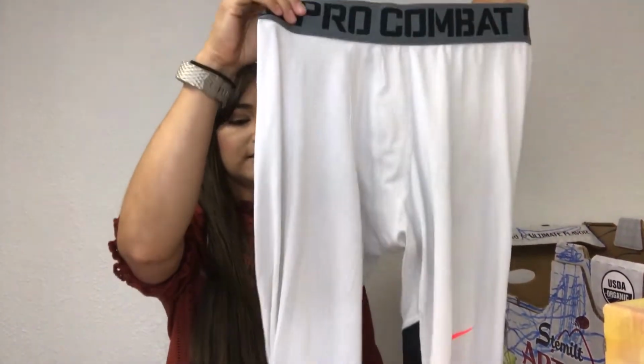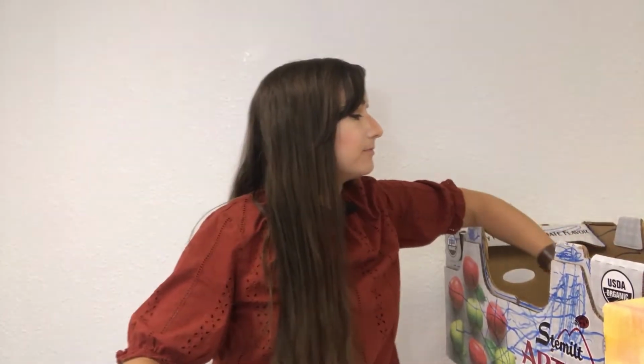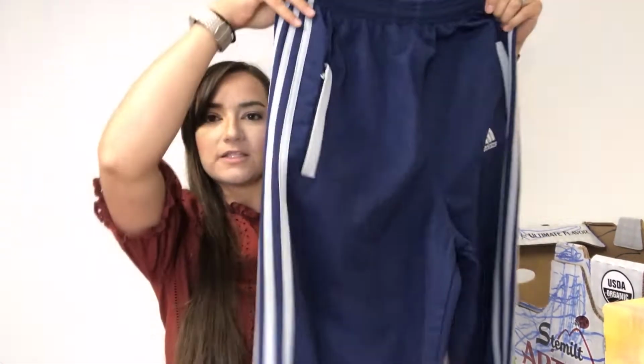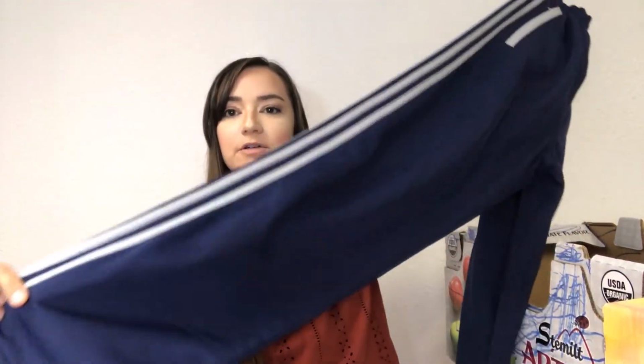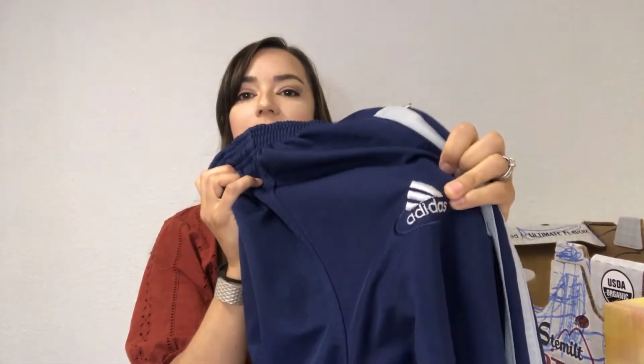All right, men's Nike Pro Combat leggings, I guess you call them, athletic leggings. I found a pair of these vintage 90s men's track pants from Adidas. You can tell because the material is a little bit different. Also, based off of the emblem, this is embroidered. I know a lot of their newer things are not embroidered. So that is a vintage 90s item. These are some Lucky men's jeans. This is another good seller for me.